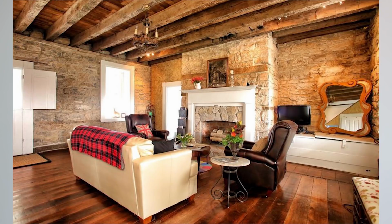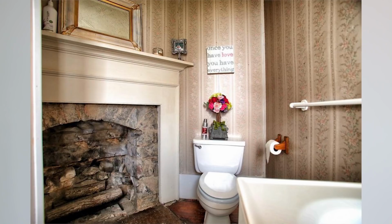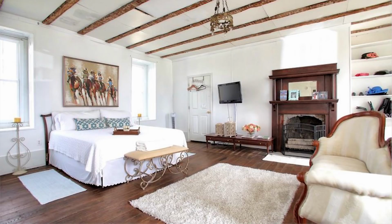It has a brand new standing seam roof and porches. These stone walls on this house are 2 feet thick. And inside there are chestnut, cherry, and heart pine floors, hand-hewn oak beams, and 9 and 10-foot ceilings.